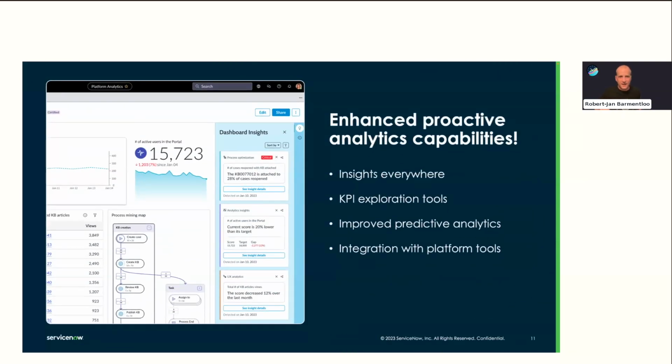Okay. Proactive analytics capabilities. This is a super cool one. I'm super excited about this one. What we're doing in the next experience analytics is we want to bring you better what we call proactive analytics capabilities, meaning we want to get to the state where you would get the analytics insight without you actually having to search for it. So ideally, even before you thought you needed it.